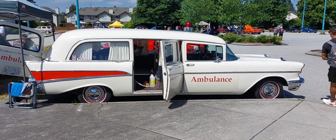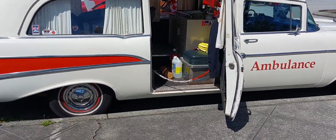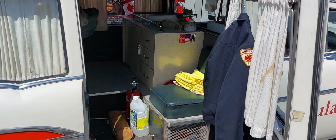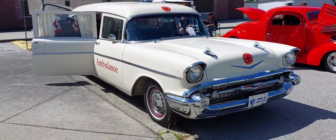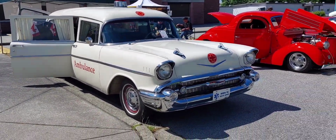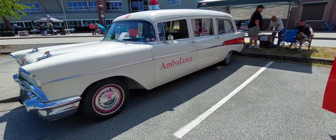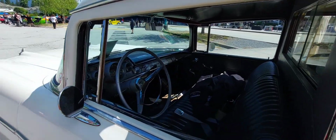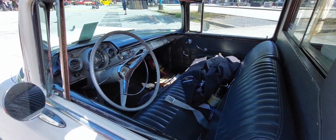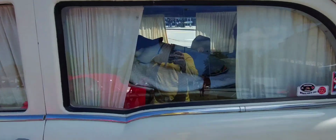This is an ambulance, but from far away I thought it was a Ghostbusters car. They also have the high school band playing songs here, so I'll try to talk clearly over it. Imagine you get hurt on a job site and this thing shows up to take you to the hospital. You'll be like, what the hell? Back in the days when a doctor would use a saw on a patient. Scary stuff.